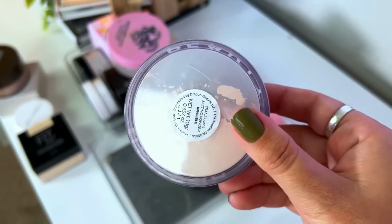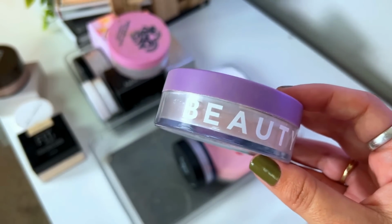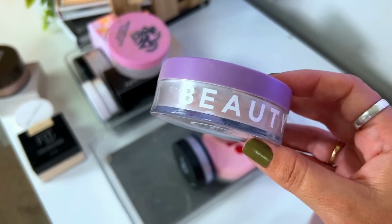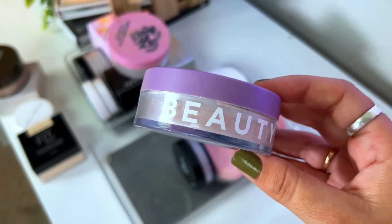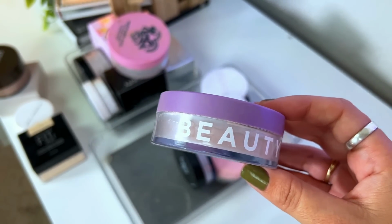So knowing that this is something that you can't really repurchase, I'm going to go ahead and declutter this, because I really do value setting powders. I feel like they really make or break my makeup in particular. If I can't get a refill on it, then I just might as well pass it along. So we're going to go ahead and pass this one along.